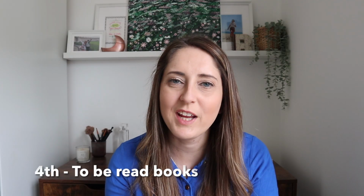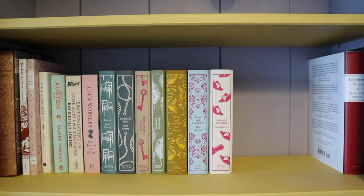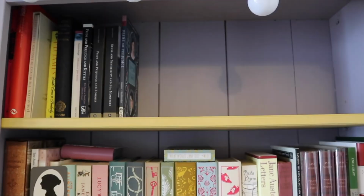For the 4th of June, can you go through your to-be-read books that you have not got around to reading? Are you going to read them? Are they ones that you have borrowed and have been holding on to for a long time? Is it worth handing it back to the person you borrowed it from for a later date?